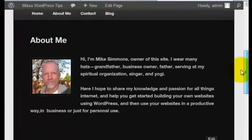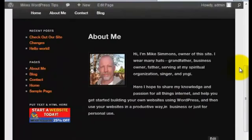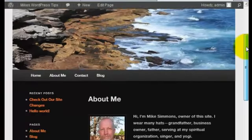Okay, so I'm going to shrink this back down so that it looks a little better. We've got our About Me page configured pretty well. We could probably put a link in here too if we wanted. We already did that once, but we've got a picture, and we changed the widgets and the content and the layout of the site. We put a little HTML image link in the text widget. So we've got About Me pretty good.